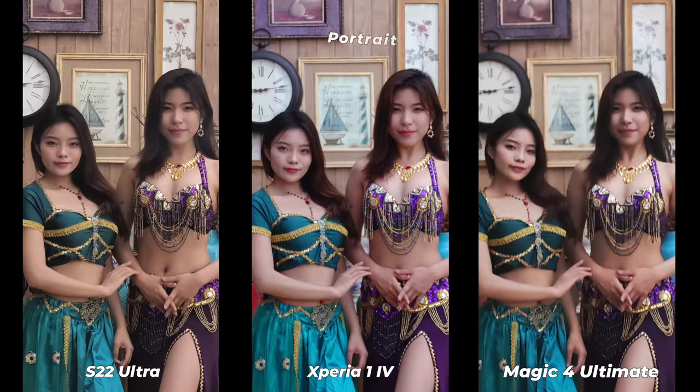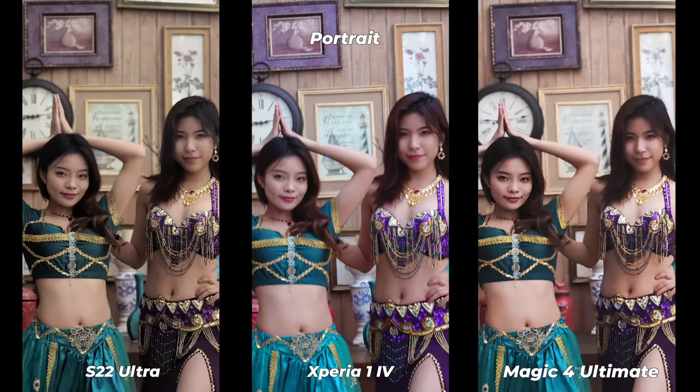Honor Magic 4 Ultimate has continued to disappoint us. Who would believe? This Honor Magic 4 Ultimate costs more than $1,300. I'm not sure how come this Magic 4 Ultimate is the best rated camera smartphone.